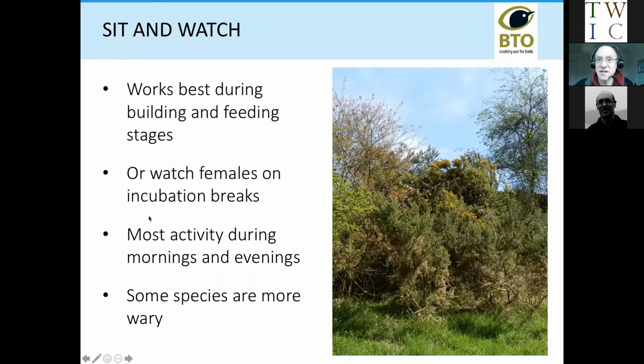So robins, for example, are notoriously difficult to watch back. If they see you, they just won't visit the nest. They're very furtive, so they'll be like, dum-de-dum-de-dum, no nest around here. But with other species, yeah, really easy to follow back.